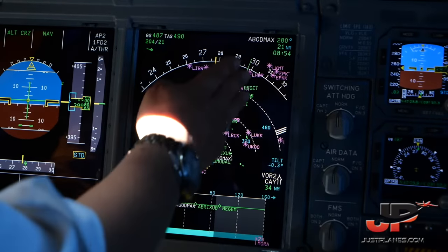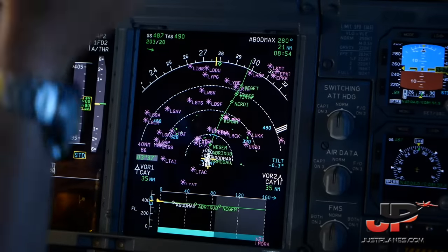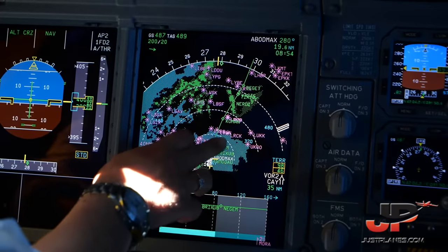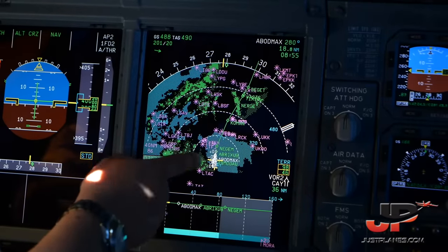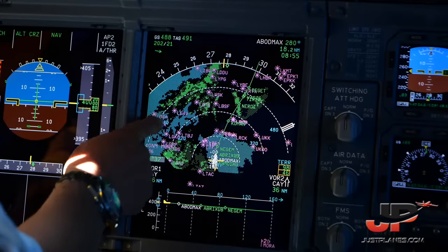So we can see the routing, we got the weather, which is there as well, but no, it's clear sky, luckily. So we don't see anything. If I put terrain, for example, then you see, like I said, we're above the Black Sea, and then we're going to enter Europe again here, and that's the Mediterranean Sea here. We can go up to Italy.